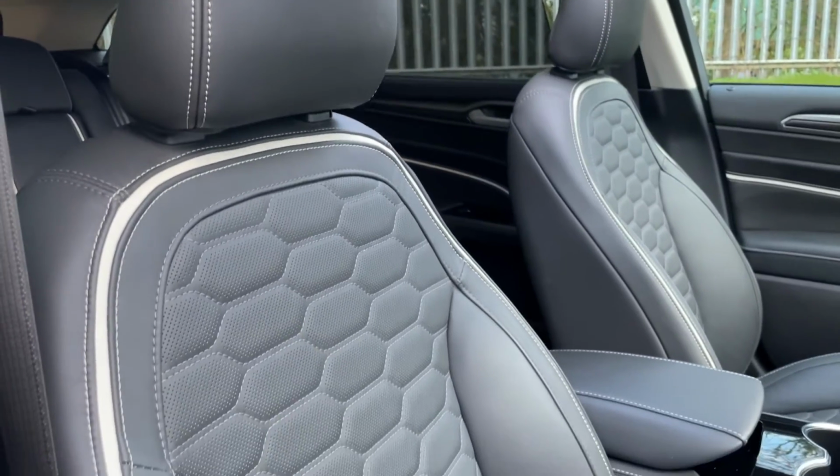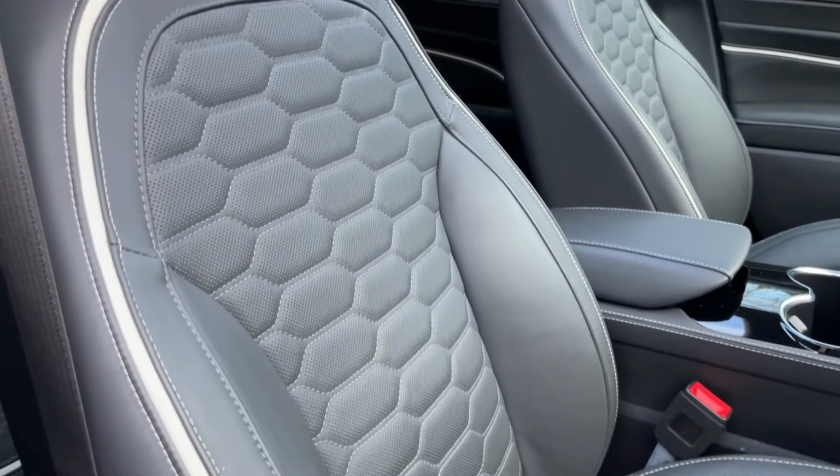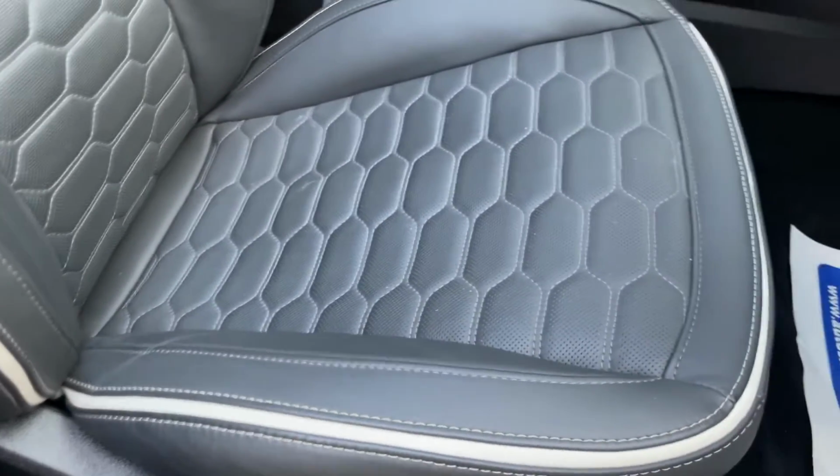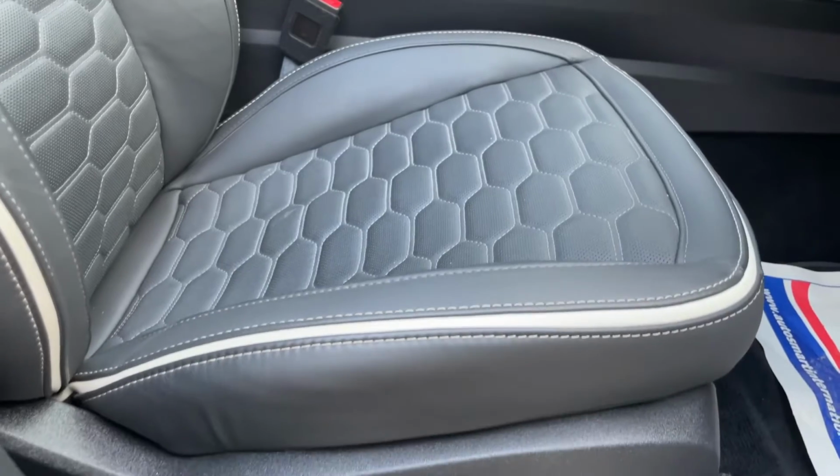So we have a lovely perforated leather all the way down, as you can see. And I'm just going to show you that leather as well, because it is in rather marvellous condition.